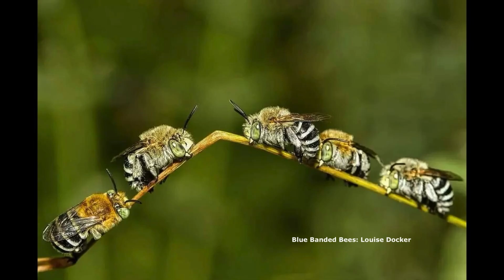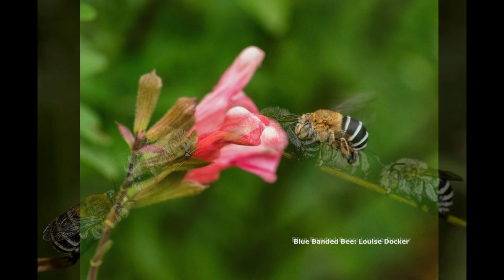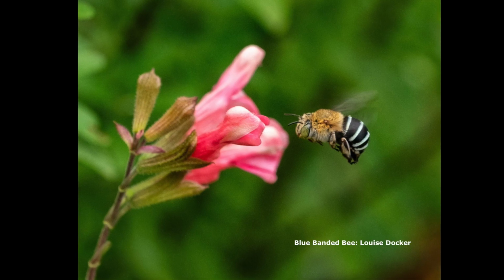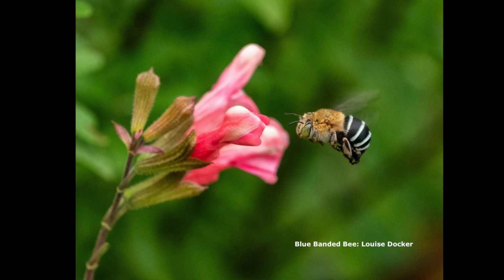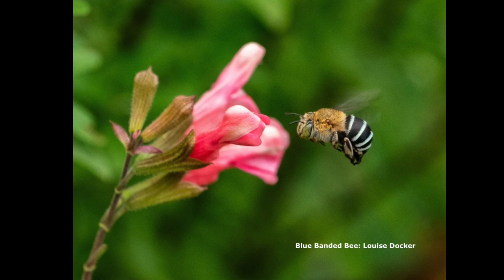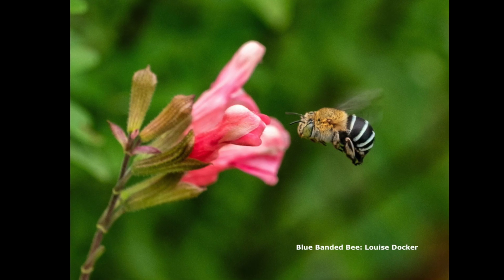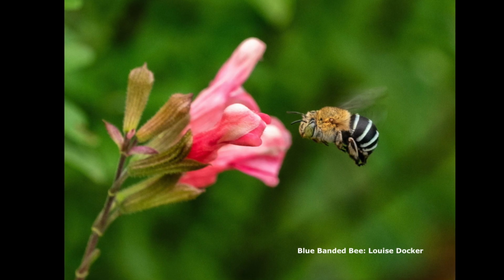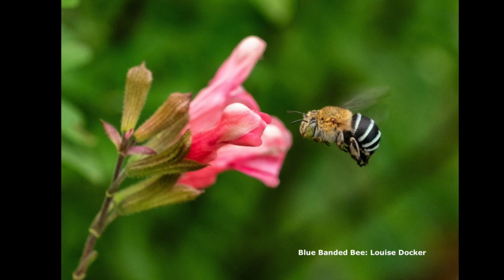The females do nest in the ground or in mud or mud bricks or things like that. So I know some people are aware that wasps often nest in the ground, but just because an insect is coming out of the ground does not mean that it's a wasp. It might be a blue-banded bee. And I'm wanting to attract more of them to my garden. One is not enough. And I've read that plants that flower blue or purple are particular attractors.